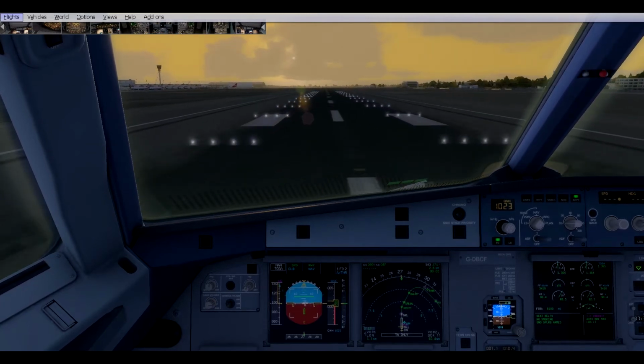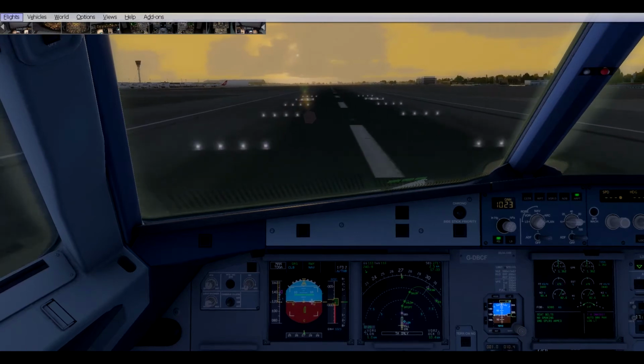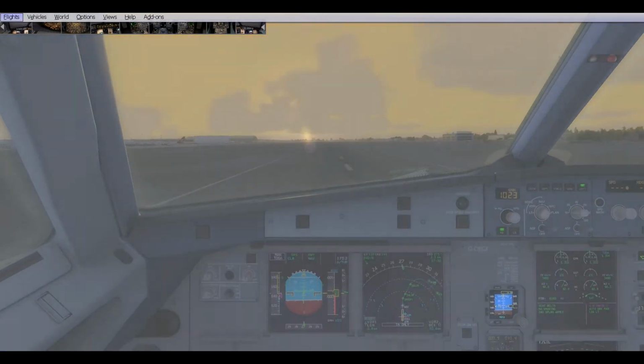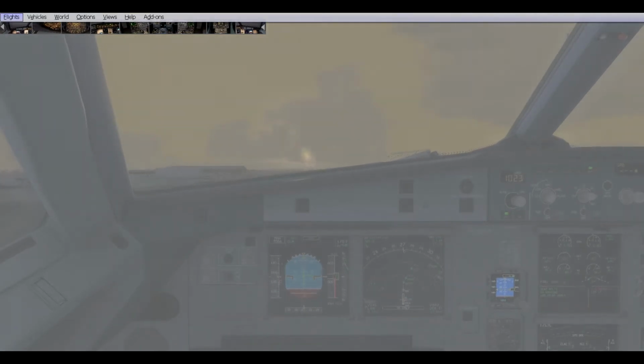Just going past 100 knots. Checked. V1. Rotate. Positive climb. Gear up. Navigation. Check.